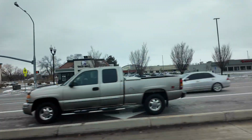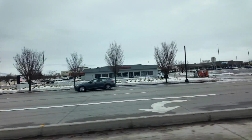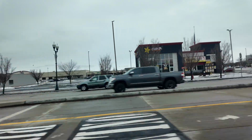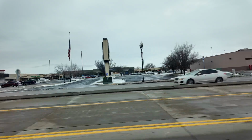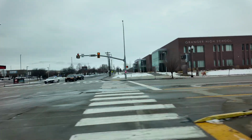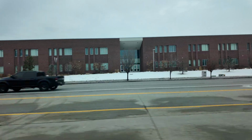And if you don't know the Salt Lake City area, everything is numbered, so it's known as 3500 South, where the roads are going from east to west. But this is one of the main roads that's heading to the west side of West Valley, known as 3500 South. There's a lot of businesses here, a lot of commercial spaces, like restaurants.